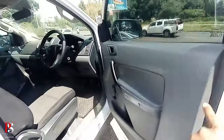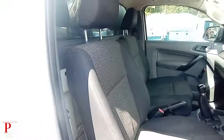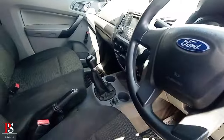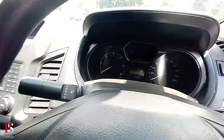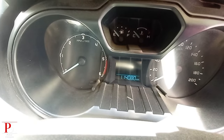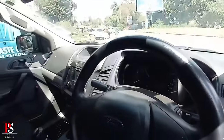Kuna watu walikuwa wanataka pickups. Ndio hizi ni high-end pickups bana. Angalia tu viti. High-end pickups. Look at that. Mileage hii ndio hapa. The mileage. 114,080 kilometers. Wow. Na guys, tunaenda kuangurumishia moja.